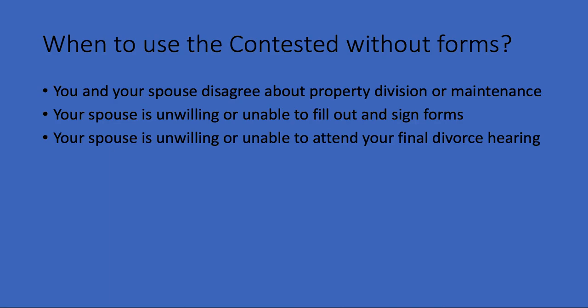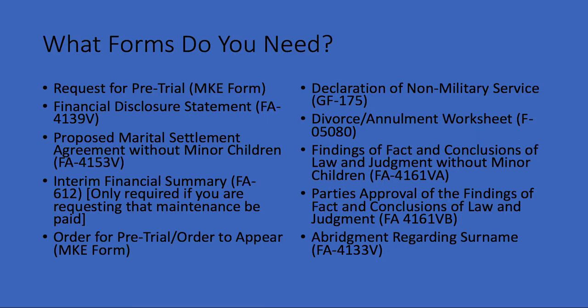But otherwise, if you and your spouse agree on everything, they are willing to fill out and sign forms, and they are willing and able to attend the divorce hearing, if all of those things are true, then you could fill out either the joint without minor children paperwork or the stipulated without minor children paperwork, depending on how you started. But this video assumes that you fall into one of these categories. So either you and your spouse disagree about property division, or your spouse is no longer willing to participate in the entire process, or maybe they were never willing to participate in the entire process. And so what forms do you need?